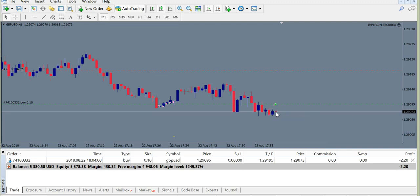This is because the spread is very, very high. You must find a broker with a very, very low spread, like IC Markets or similar. This is the testing account, and I don't care. But IC Markets, FX Pro brokers, they have very low spread.